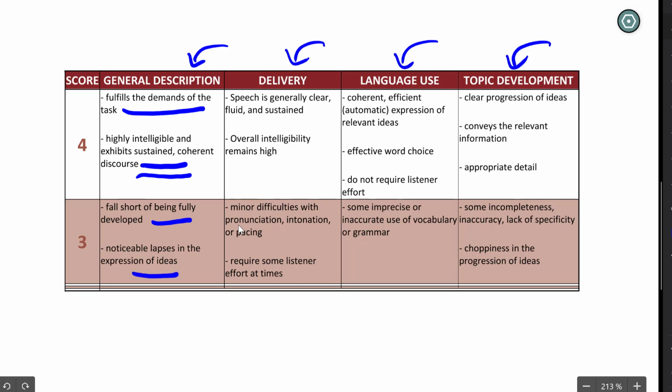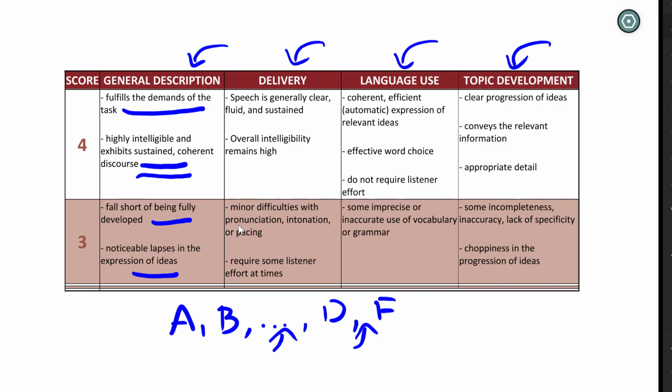Noticeable lapses in the expression of ideas. That just means that when we're listening to you, there's kind of a jump in logic. So for example, if you think about the alphabet, we kind of hear you say A, B, and then pause, and then D, and then F. So it's like something's missing. If we follow you carefully, there's something that leaves us with a question mark.